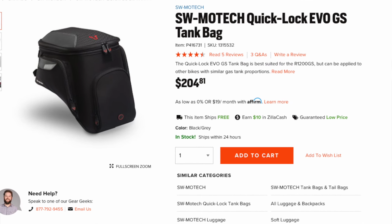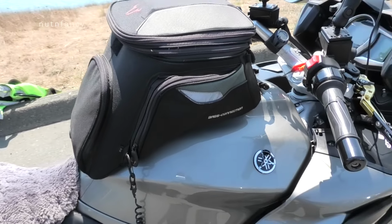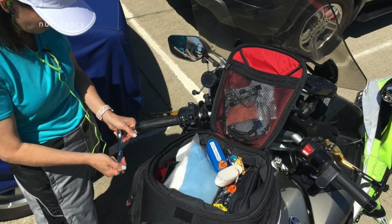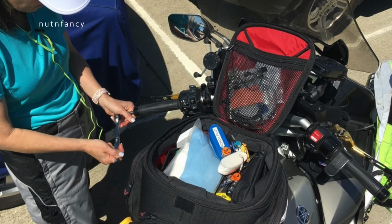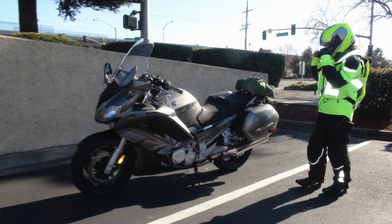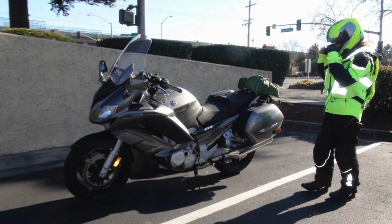But I use all the space, so I'll keep my wallet in there. In certain states, I'll keep a weapon in there. Just depends on where I'm riding. I think a tank bag is mandatory, but you don't have to run it, and in that case, you probably would be using that glove box.